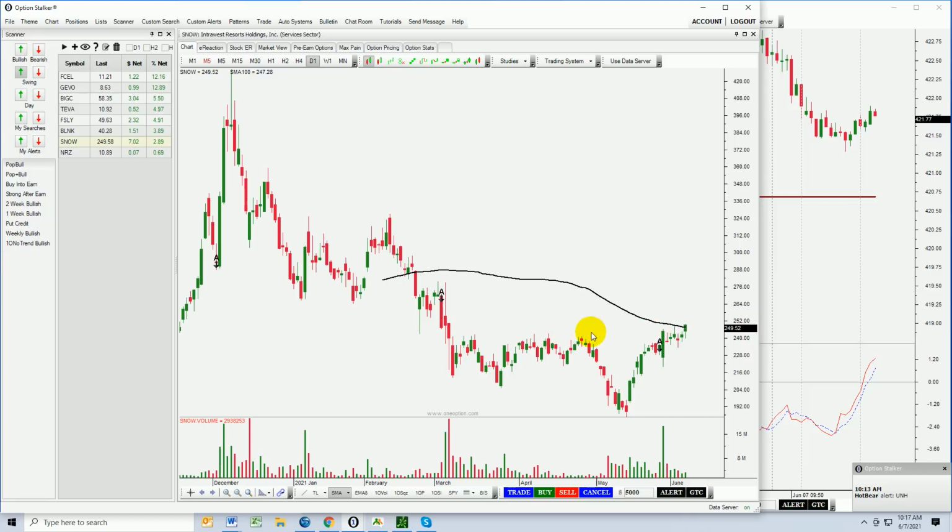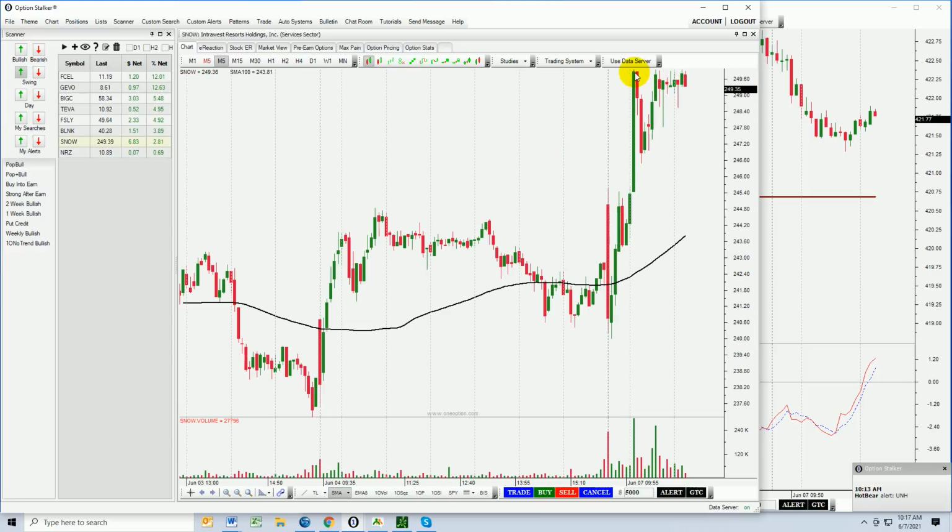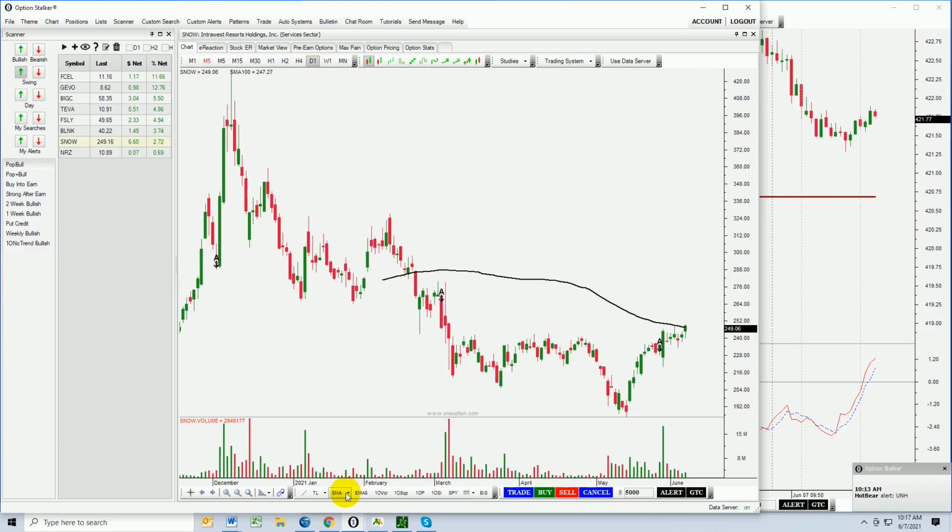SNOW. That's a major horizontal resistance level. Earnings recently, you can see how it is poking through the 100-day moving average. Put up that 5-minute chart. Look at that strength, compressing near the high when the market has been down. I like that. Let's also put up the 200-day.